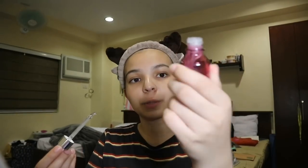Pero I like this one kasi nung hindi ko pa to binibili, yung problem talaga sa skin ko is that it's really dry. I think it feels so flat for me. That's why I bought this one. Ito talaga yung tina-target niya, is for dryness. So, this is the color purple. Kapag ilalagay mo to, 3 drops lang sa buong face mo, kaya na niya.